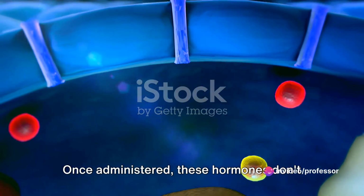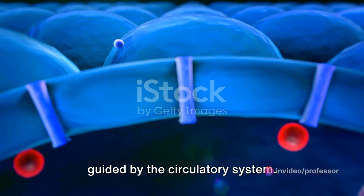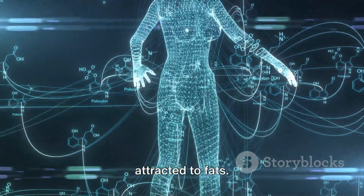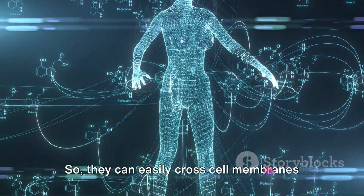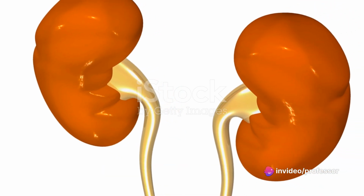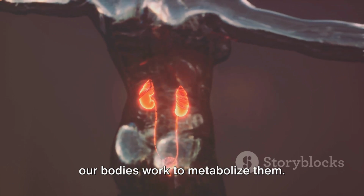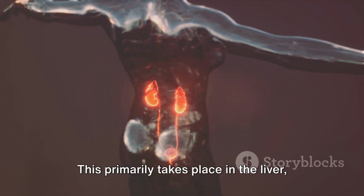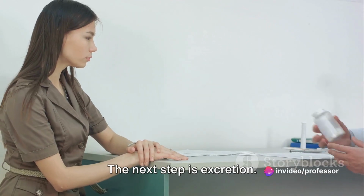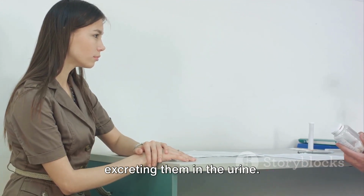Once administered, these hormones don't just stay put. They're distributed throughout the body, guided by the circulatory system. They're lipophilic, meaning they're attracted to fats, so they can easily cross cell membranes and permeate throughout the body. Now the body is a complex system, constantly striving for balance. So when these hormones are introduced, our bodies work to metabolize them. This primarily takes place in the liver, where enzymes break them down into metabolites. The next step is excretion. The kidneys play the lead role here, filtering out these metabolites and excreting them in the urine.